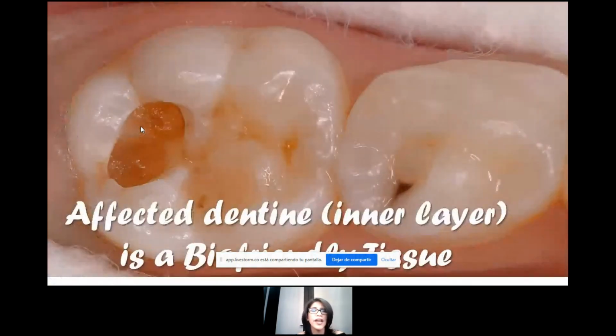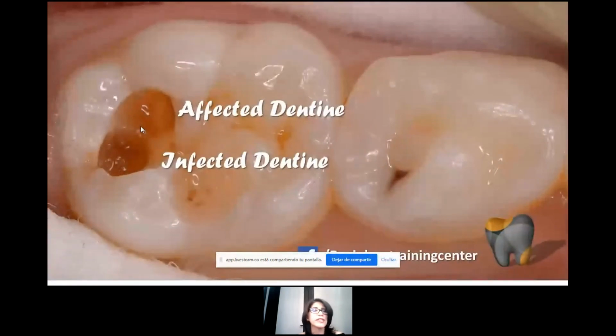A good recommendation, for example, is to use a chemomechanical removal agent, like Brix, for example. It can help you because it's going to remove only the infected dentin, because this kind of chemical removal agent only removes the organic degradation, these collagenous fibers that are degraded. That's why you remove with Brix, for example.